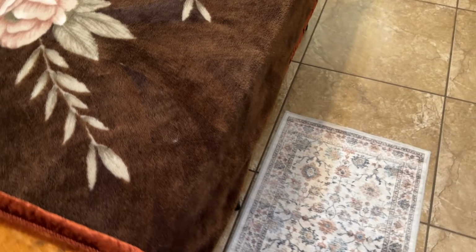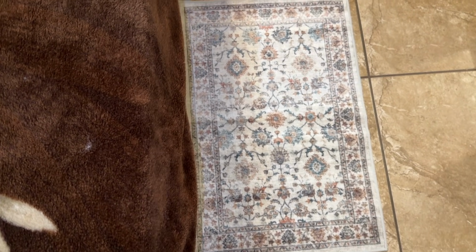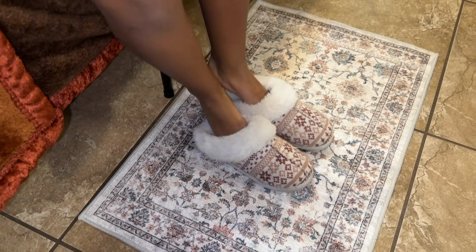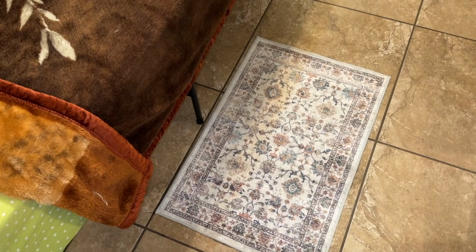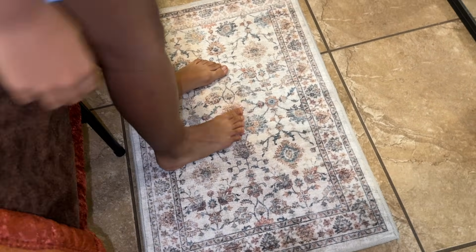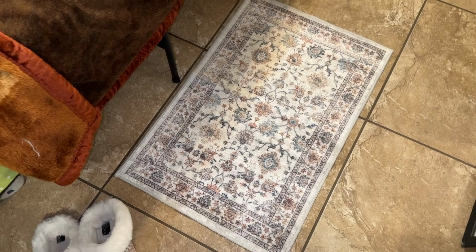Of course, if you wanted something more fluffy, this wouldn't be for you, but I actually don't mind this material and it not being that fluffy, hairy type of rug. I'm not really a big fan of those rugs, being that they do tend to mat a lot and get tangled, the fibers and hairs of that rug. But everyone has their preference, right? And these are absolutely gorgeous. So let me know what you think of these rugs.